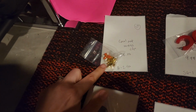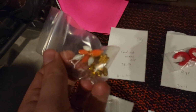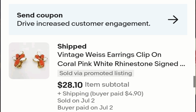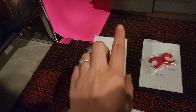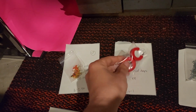So, these are some coral colored Weiss. I absolutely loved the color, and they are clearly marked Weiss on the back. These are some clip-ons. Love selling clip-ons. These sold for $28.10. And I got them at the antique store for $2.50. I just cannot resist Weiss. Weiss is a really nice, high quality, vintage costume jewelry brand.